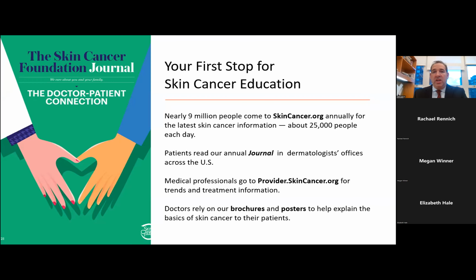We kind of coined the Skin Cancer Foundation the first stop in skin cancer education. That can be boiled down basically into the idea that when people go to a doctor and they're diagnosed, they hear the fact that they have cancer, they hear basal cell, they hear squamous cell, melanoma, whatever it might be, they're running to their phones and they're going to look it up because they don't necessarily always understand everything that they're told at that time because they were just told that they had cancer. So it's important to know that people are going to go online and find us right there.